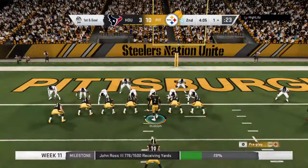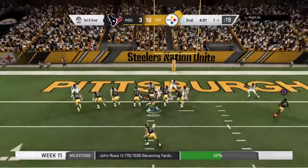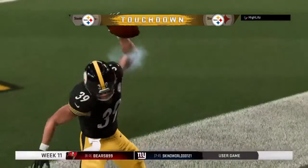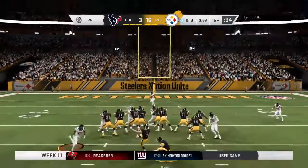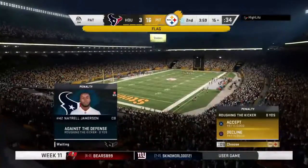After the big play, a chance to finish now on 1st and goal. They'll try and run for it on 1st and goal. And he's into the end zone. Touchdown, Steelers. A great effort there with his 13th touchdown of the year and 2nd of the game. And the Steelers, they broaden their lead.